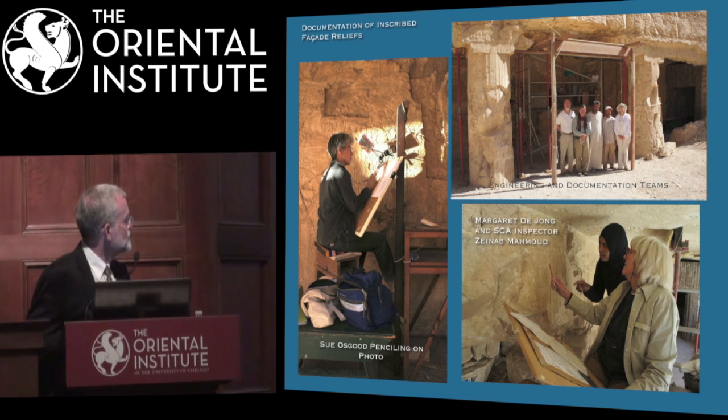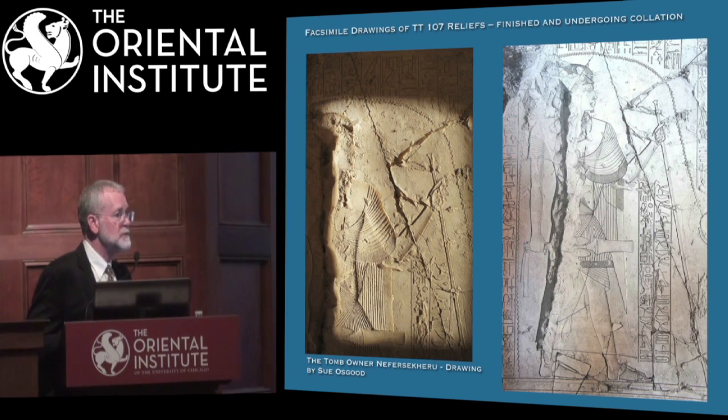So artists Sue Osgood and Margaret, working with our inspector Zainab, are recording the absolutely exquisite reliefs. These are some of the finest reliefs and some of the last reliefs done during the reign of Amenhotep III. And we're very fortunate that whoever tried to destroy this figure of Nefersekru got tired and stopped, because it's a sunk relief, but it's equal, maybe even surpasses the quality of the carving in the famous Vizier Ramos's tomb from the same period. And what we're finding as we analyze the reliefs, the drawings are done, the collation is happening now, we're in the final stages of that. Brett and I should finish, and Jonathan should finish the final collation of the drawings next season.